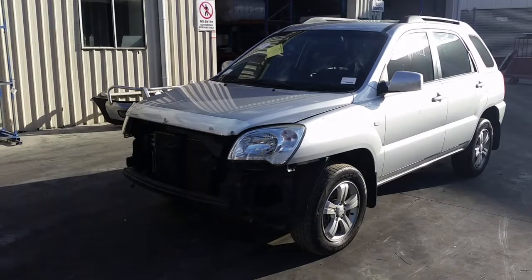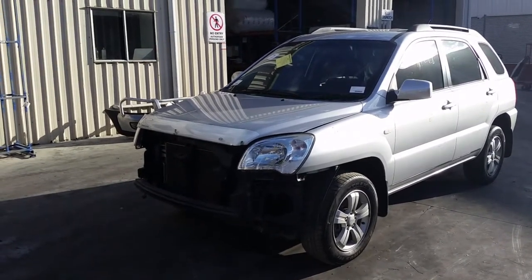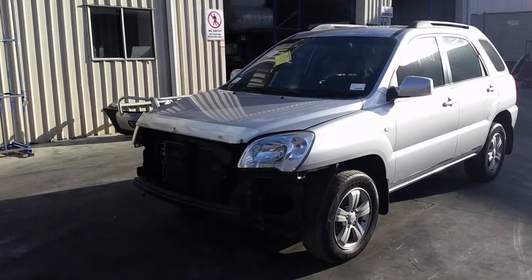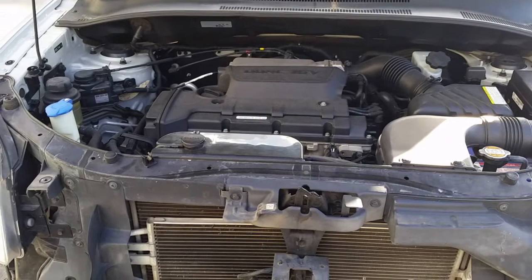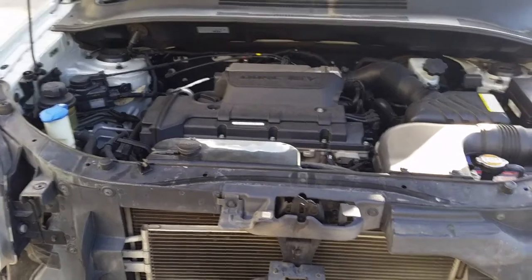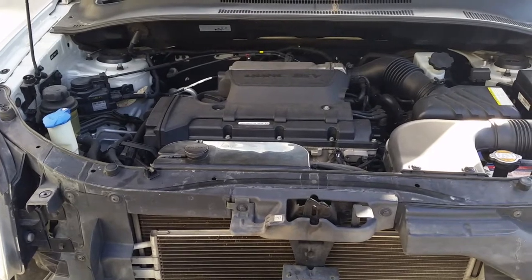Today we have a 2009 Kia Sportage LX. This shape runs from 2005 to 2010. This vehicle sustained damage in the front. This vehicle is fitted with a 2-litre 4-cylinder petrol engine, backed by a front-wheel drive 5-speed manual transmission.